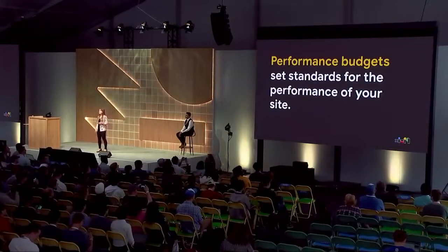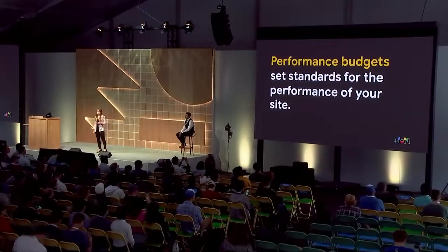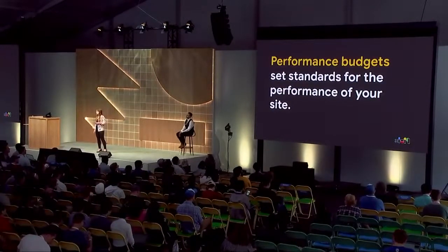One of the best ways to prevent this from happening is through performance budgets. Performance budgets set standards for the performance of your site. Just like how you might commit to delivering a certain level of uptime to your users, you can commit to delivering a certain level of performance.